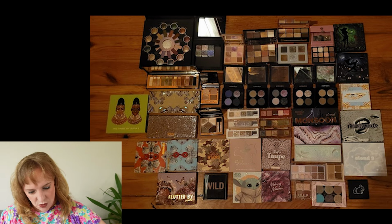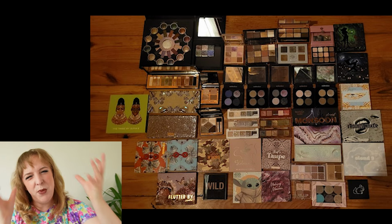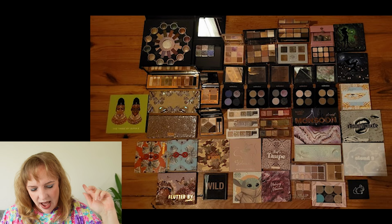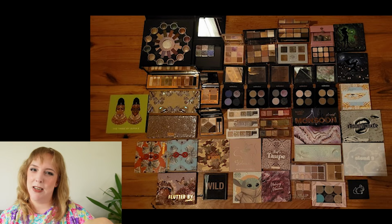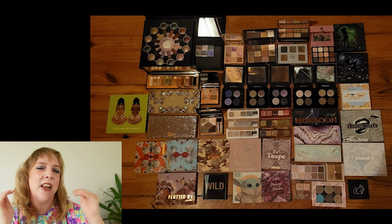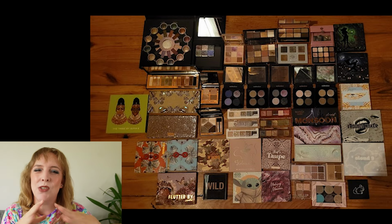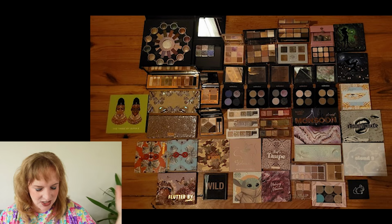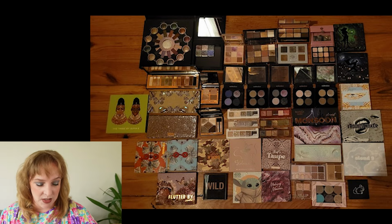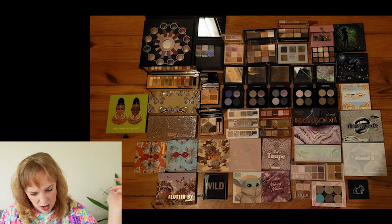So here we have another overview of a palette. Is that one of those BH Cosmetics Zodiac palettes? I think it might be. We have the Juvia's Place Melody from Zoeva. Chef's kiss. Love seeing that. I love that you guys, like me, also have these older palettes that were discontinued years ago, because I still love mine. And if I love a palette, I'm going to keep it around. Some ColourPop. We have some Pat McGrath in here. Some of the Blitz Astral things, I think.